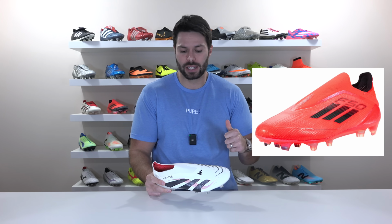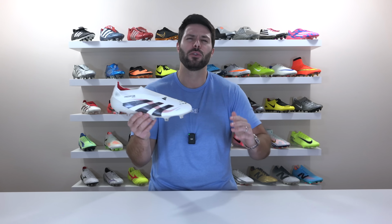As for whether or not the laceless version is the best version of the Predator 25 Elites, I personally think the simple answer to that question for the vast majority is a straight up no. As far as laceless boots go, I do actually think they fit very well. I don't personally find them as comfortable as the laceless F50 Elites, but if you really like laceless boots and you've been wearing them for the last several years, I don't foresee you having any major issues with discomfort when it comes to this new Predator 25.